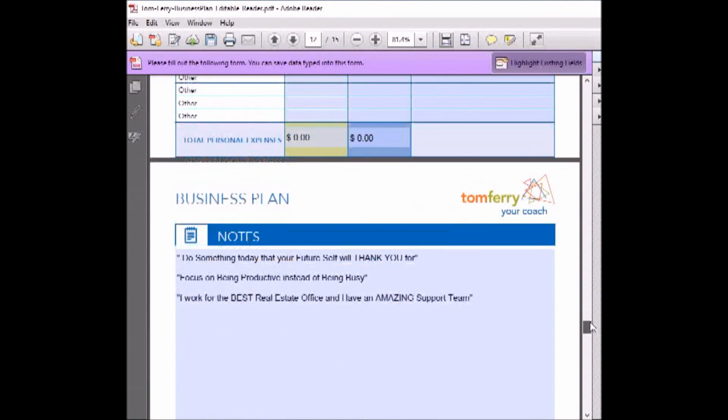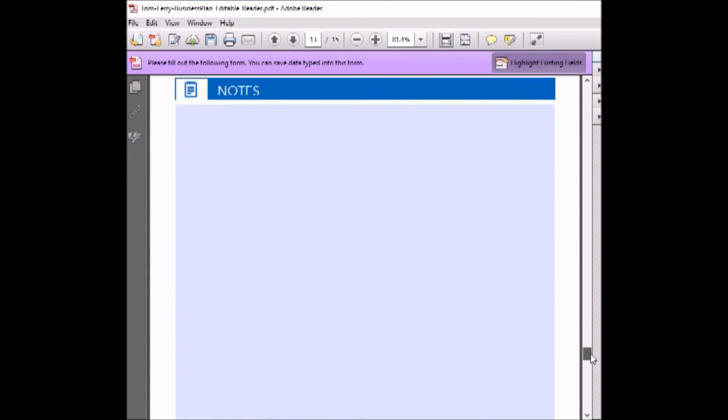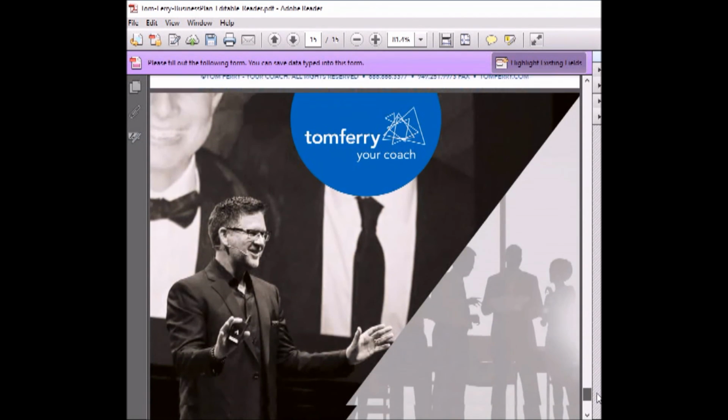The remaining pages are for your notes. Jot down some ideas, motivational quotes. The sky is really the limit on these pages. And that's it. I hope you enjoyed our quick overview, and we really wish you success in completing this valuable business plan to set you on the best path for your real estate success.